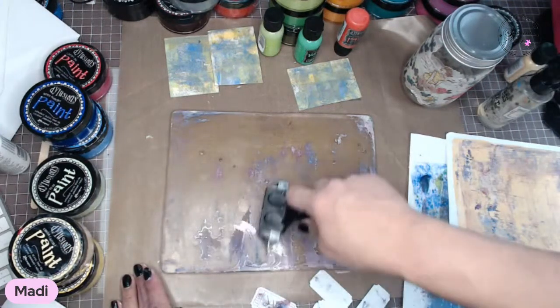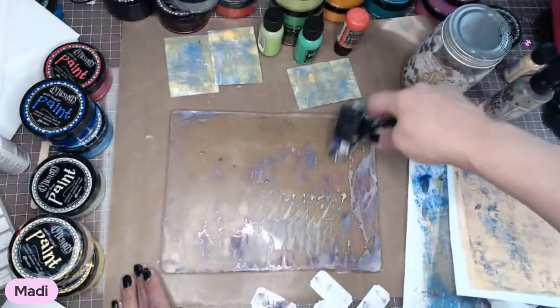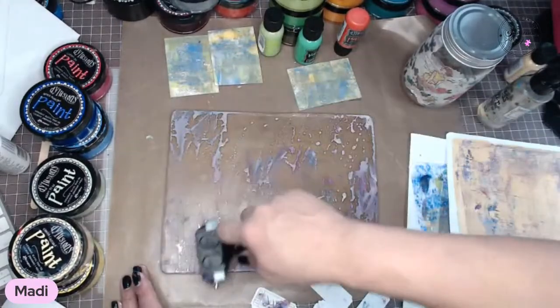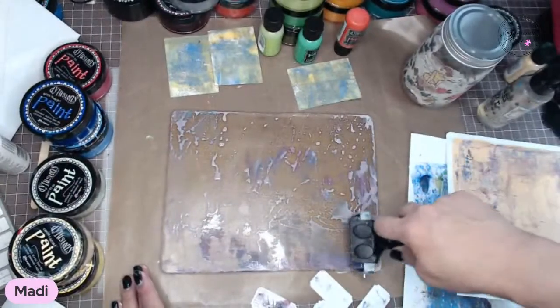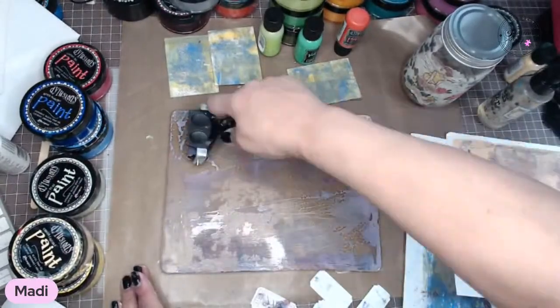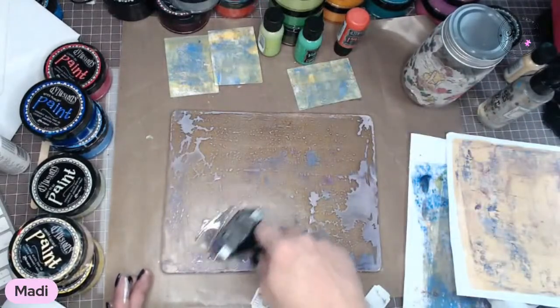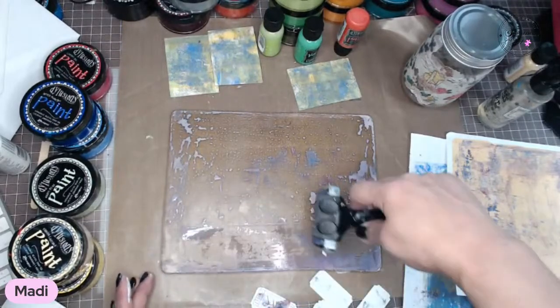Let me try and swoosh it around. Swoosh, swoosh, swoosh. Let me rub it in, and just kind of scrape it off of there and not waste that paint. Let's see if we can pick it back up after I made this mess. I just want to see if it comes up, because I can still see it on the plate. It's there. It's here. Can you guys see it? Am I on screen?